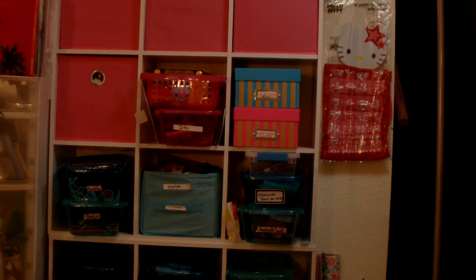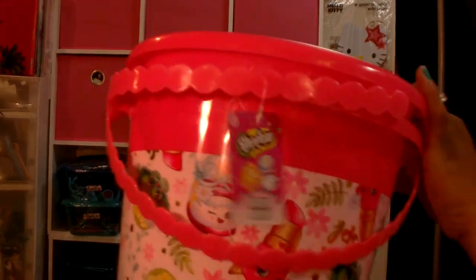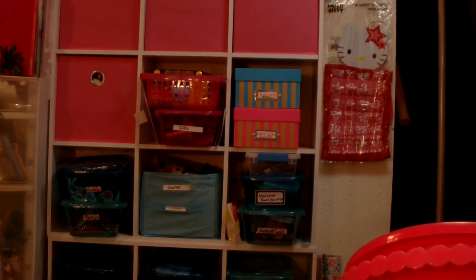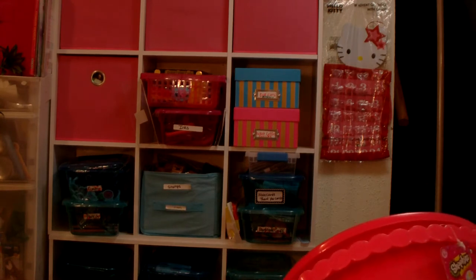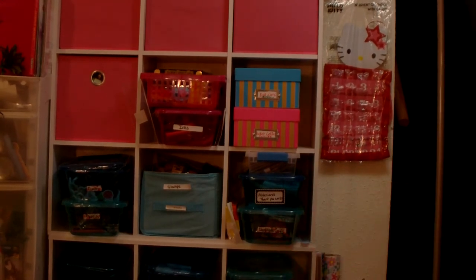And then the buckets. I paid $1.24 for all of these buckets, $1.24 each. So I got two of the Shopkins, and these are a little bit smaller. But for $1.24, you cannot beat that. And the Shopkins ones were, let me see. Where are they? They were $4.98 each. So all of these were $4.98.